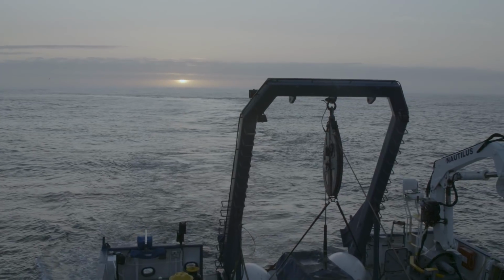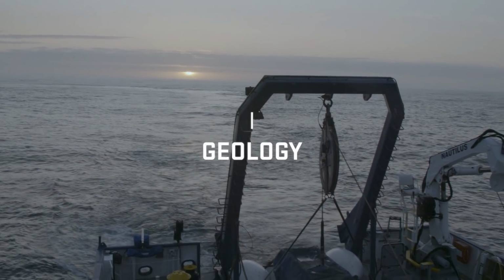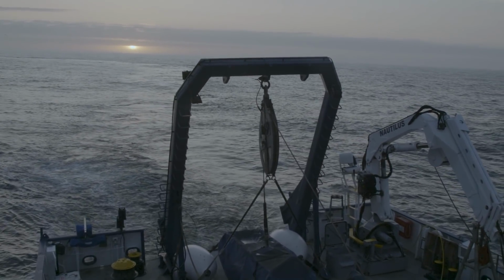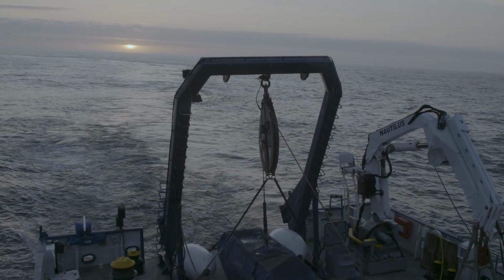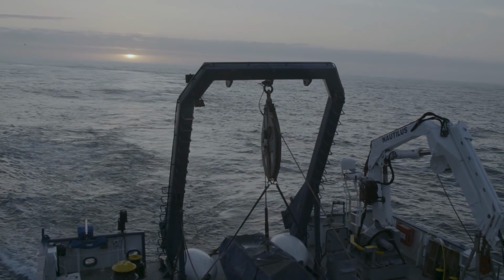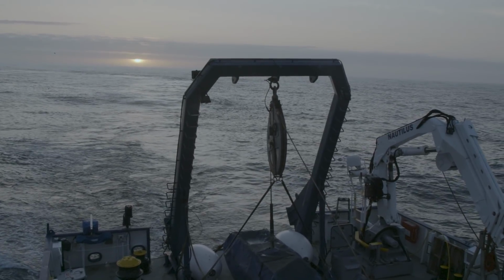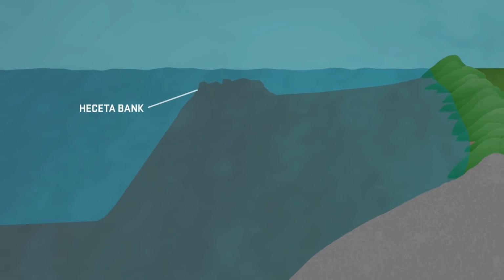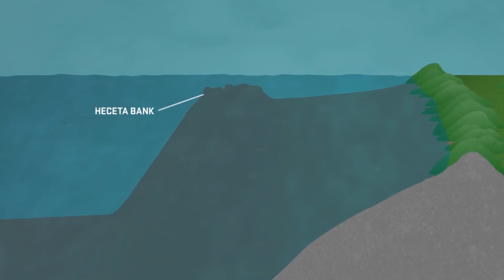The productivity of Heceta Bank is driven by its geology. And to understand what makes it so special, you must first learn about the forces that created the uplifted structure of the bank. So the way the ocean works is you get the coast, and the bottom drops off kind of slowly, and then it hits the continental shelf break and it just plummets down to the abyss. And the width of that is called the continental shelf. And what Heceta Bank does is it widens that continental shelf to over double the width. So it kind of sticks out into the ocean from the shore.